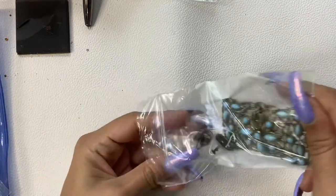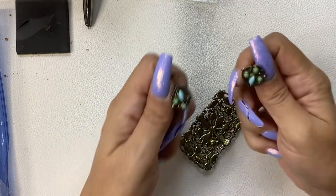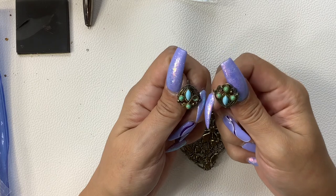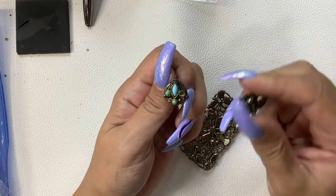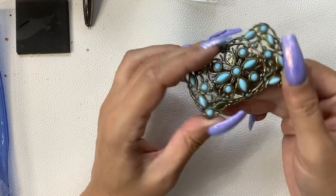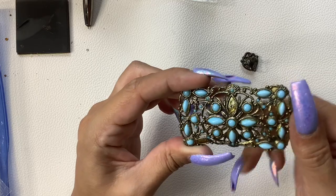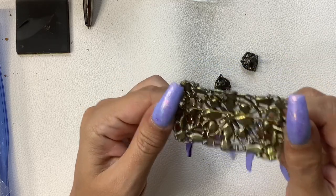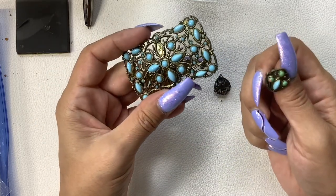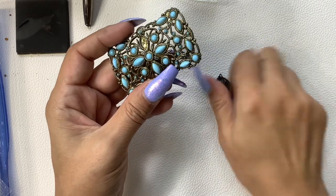I guess maybe he didn't take those because they weren't marked. Okay, these are missing. Jeez. Yeah, this is missing a lot. The glue is very messy. So we're gonna put these into craft. They're all chipped up.